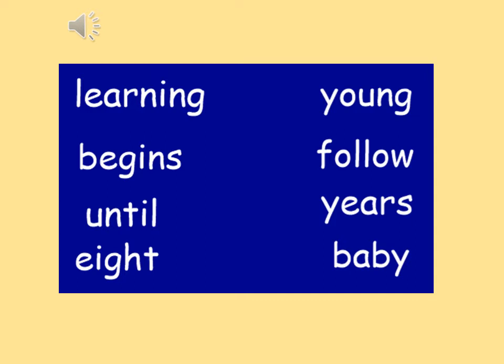Learning, begins, until, ate, young, follow, years, and baby. One more time, let's read those words together. Ready? Learning, begins, until, ate, young, follow, years, and baby. Good job. Now I'd like you to take a look at page 42 and 43 and read over what each of those vocabulary words mean in context. Go ahead and read those over.